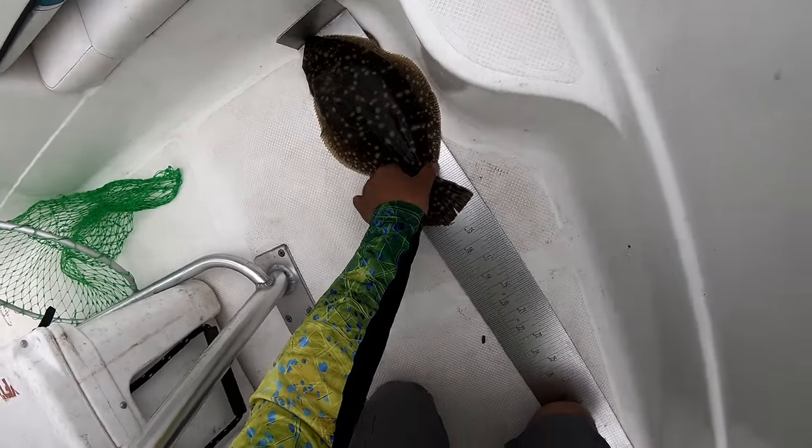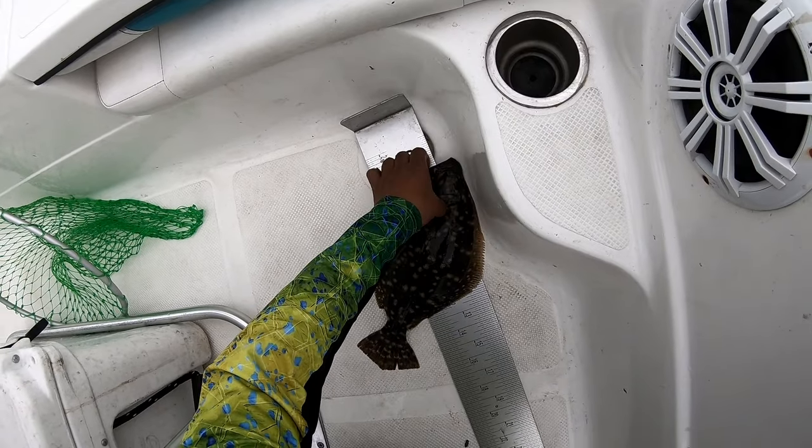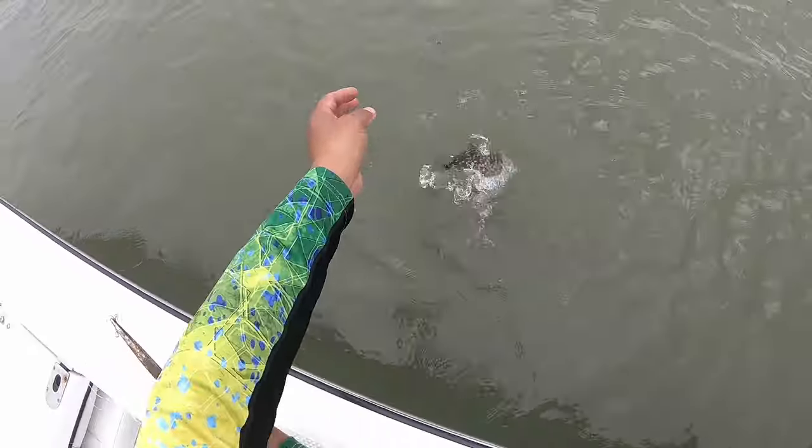No, he ain't gonna make it. 14 and a half. All right, buddy. As long as you don't move, you can. There you go.